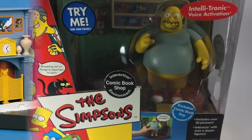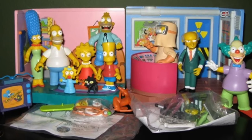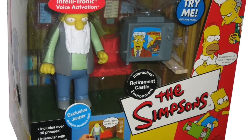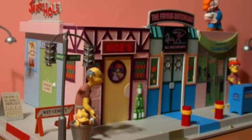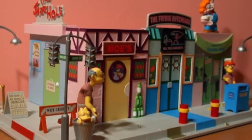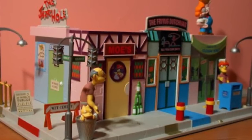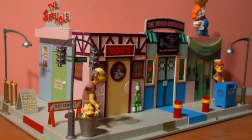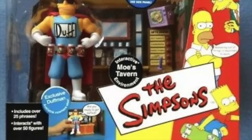And all of the environments came with even more obscure figures. So characters that didn't make the main line as single releases would wind up getting released with a two-walled playset. So yes, if you wanted Jasper, you had to buy the retirement castle. And while this was really great, the coolest one of all, their sort of Castle Grayskull, their cat's lair, their bat cave, was the Main Street, which interacted with almost every figure and came with two figures, the pimply teen and crazy old man. So if you had this set, you had sort of like the quintessential Simpsons playset.